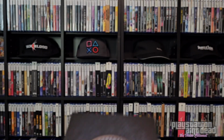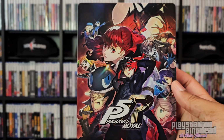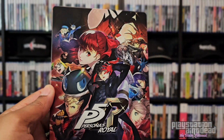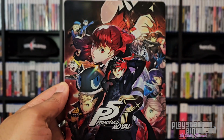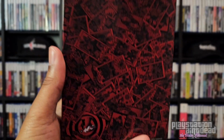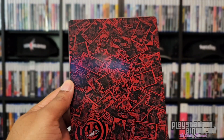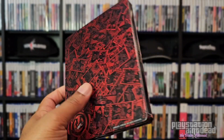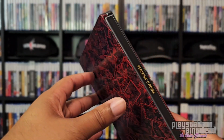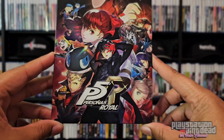So, nice little Steelbook. Next up, we have the Persona 5 Royal Steelbook. It was kind of weird. I think they were almost the same price. There was a Steelbook edition of this game, and then you had a standard version. I think they're the same price. So if you guys collect Steelbooks, definitely check this one out, especially if you're a Persona fan. But yeah, this is the Persona 5 Royal Edition Steelbook.